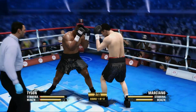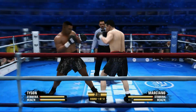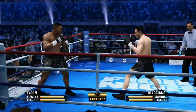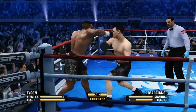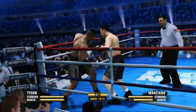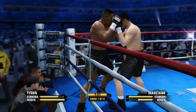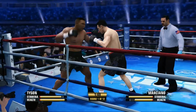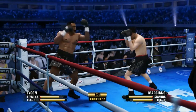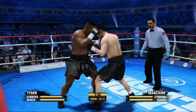Little head knocking with that right hand. Right to the belt line. 1-2, 1-2. They trade shots. He comes back with a right hand. Protecting his head well with his guard. Goes up top with a right hand. Let it go. Good shot there with that left.